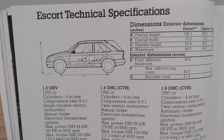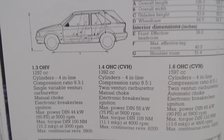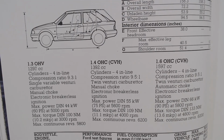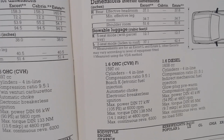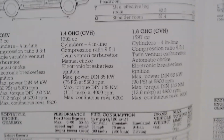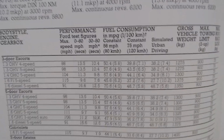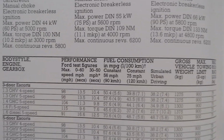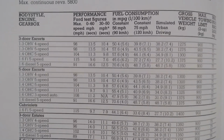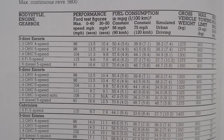Okay, and then we've got the Escort technical specifications, so the dimensions, and then we've got the 3 carburetor models by the looks of it, the 1.3, the 1.4 and the 1.6. If we move the page across though, we get the injected 1.6 and the 1.6 diesel. Just moving back, we get more specifications, looks like performance figures. Let's try and get that nicely in the shot for you if you are interested. Like I said, I don't usually go through all this, but you know, there are the technical specifications.